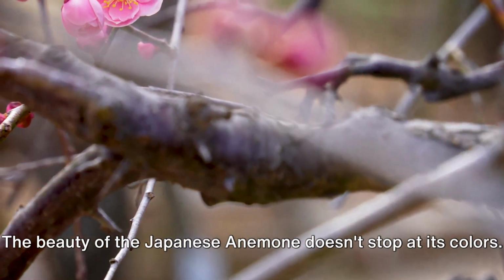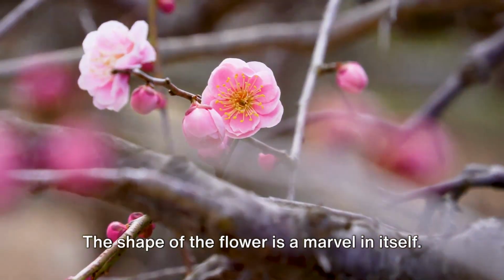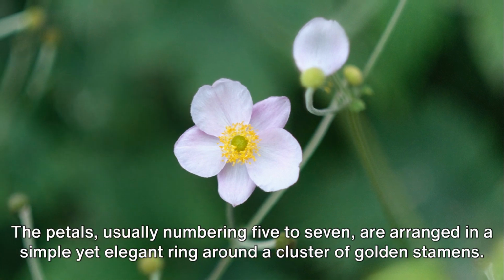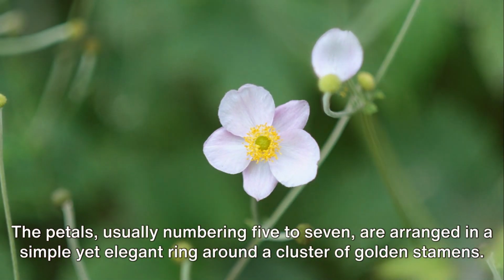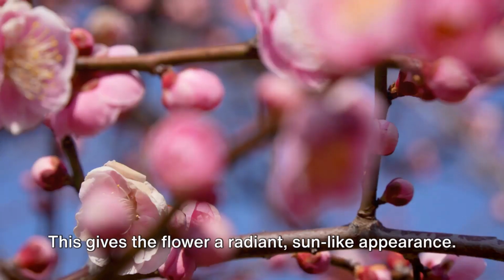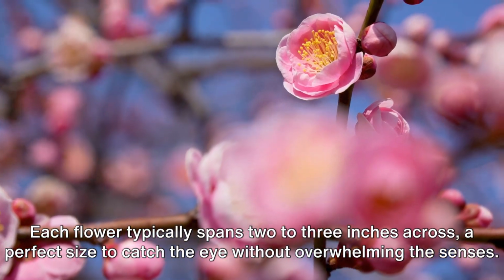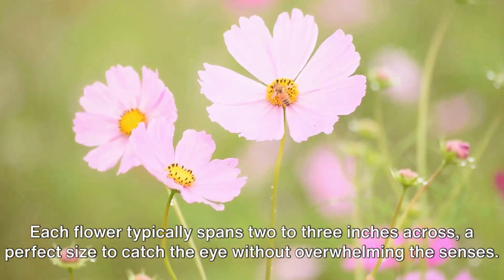The beauty of the Japanese anemone doesn't stop at its colors. The shape of the flower is a marvel in itself. The petals, usually numbering 5 to 7, are arranged in a simple yet elegant ring around a cluster of golden stamens. This gives the flower a radiant, sun-like appearance. Each flower typically spans 2 to 3 inches across, a perfect size to catch the eye without overwhelming the senses.